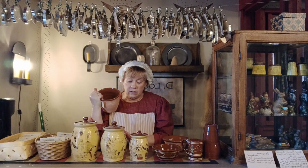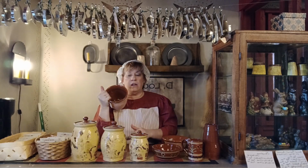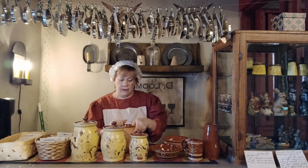And back in the 18th, early 19th century, this would have been lead glaze. This is not lead glaze today. This is all very food safe. But in the early 18th century up into the early 19th century, well, anything before that, it was lead-based glaze, and people ate off of it.